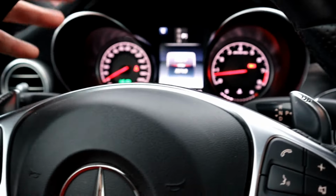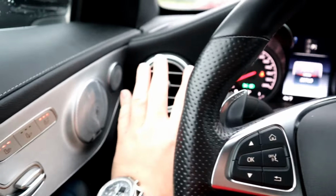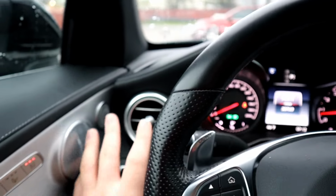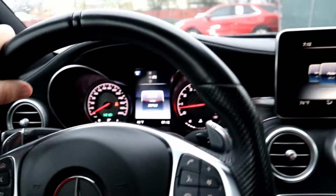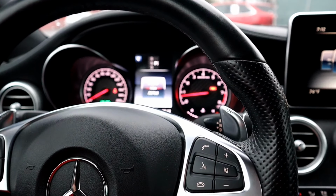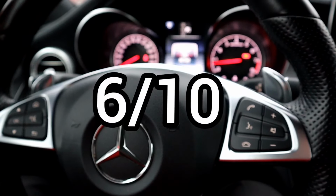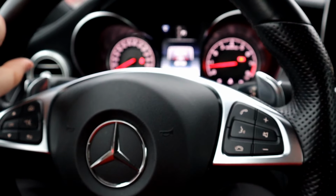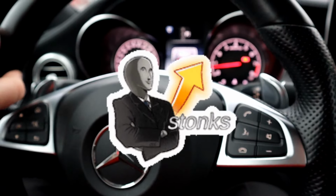Some of the stuff up here is squeaky. The door is actually not too bad. There's a bit of squeakage over here. This is a little squeaky, but not horrible. I guess the parts that did squeak were a bit louder. So fit and finish wise, I'm gonna give it a 6 out of 10, which I was not expecting for this car, to be honest. Things are improving at Mercedes-Benz.